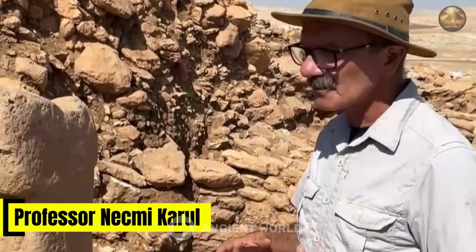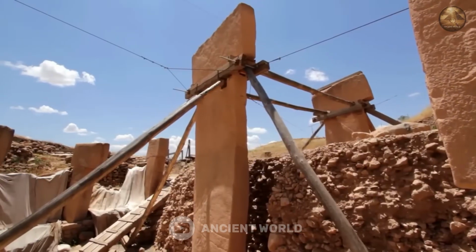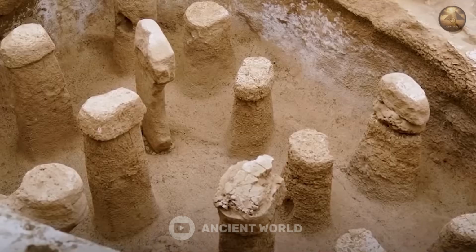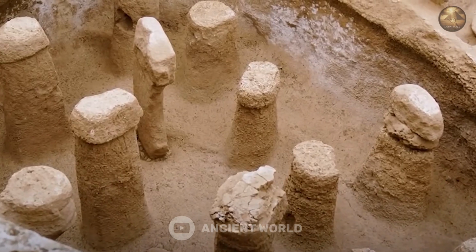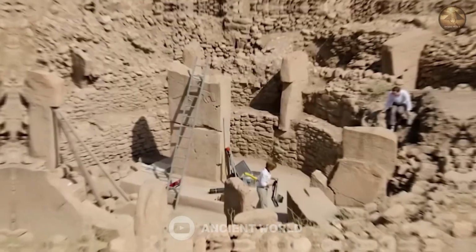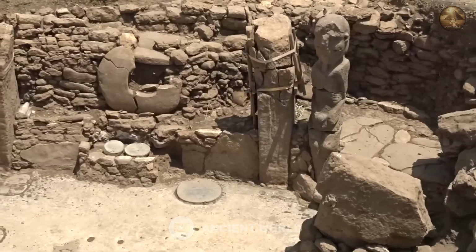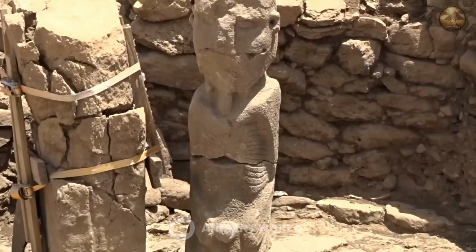Professor Carroll told reporters that this finding strengthens the hypothesis that the T-pillars are actually giant, stylized human figures, not just structural support columns. In other words, the ancient people at Karahantepe were not just building with stone, they were creating stone personages, and now one of them has a face.